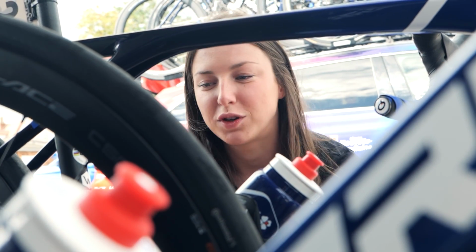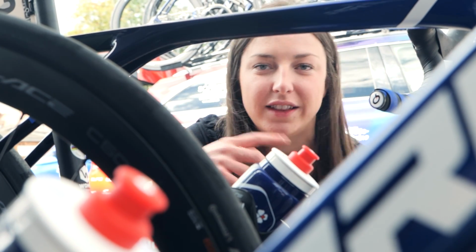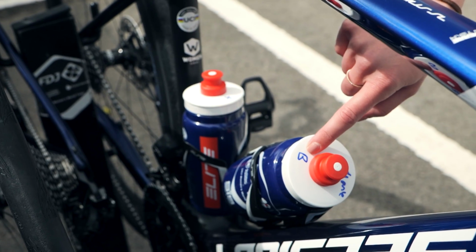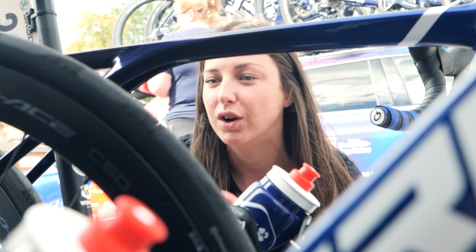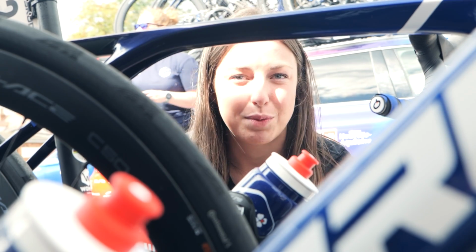Also here at the team, all the bottles are marked with their names, and then they've either got an X or a B, and these stand for the different kind of drink mixes. So B means beta, and this will have around 80 grams of carbs in the bottle, and then the other one will be like your normal energy mix. So it's really important, and every single rider will have different preferences as to what bottle they have on the bikes.